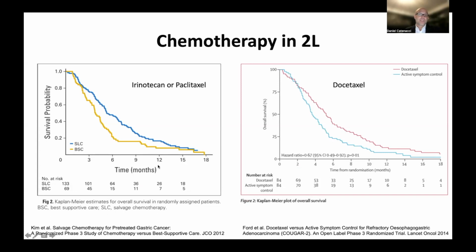On the left, you see a study that was done in Asia that randomized patients to salvage chemotherapy or best supportive care. And if you were randomized to the salvage chemotherapy arm, physicians had the choice of using either irinotecan or paclitaxel. And about half the patients got irinotecan and half paclitaxel. And you can see that the patients who got one of those in the blue curve did better in terms of overall survival compared to those who got best supportive care without any active systemic therapy.